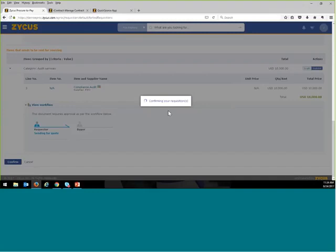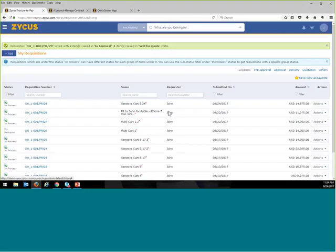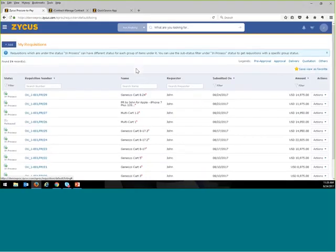So net-net, ZYCUS enables the splitting of these requisitions at a line item level based on category attributes as well as others to enable you to get the items approved in as expeditious a manner as possible, while not holding up the process waiting on something else to be approved.